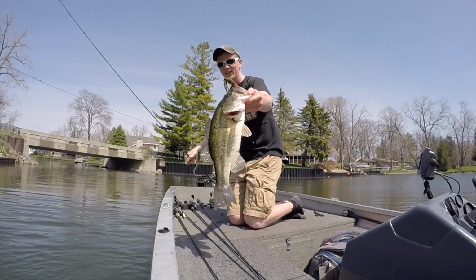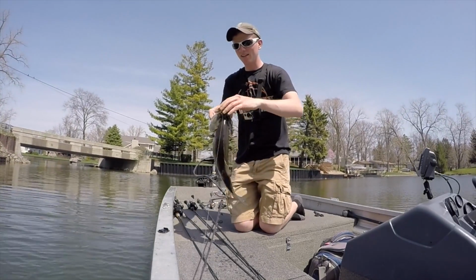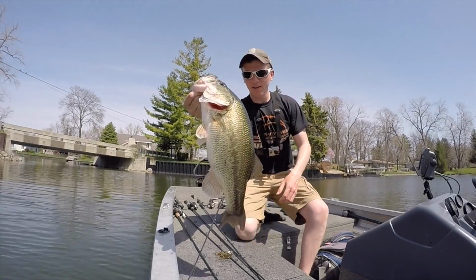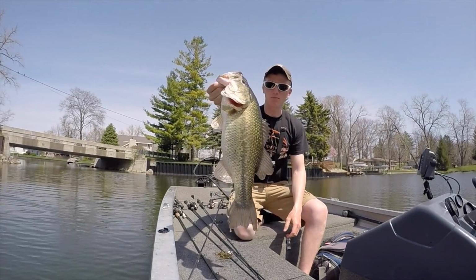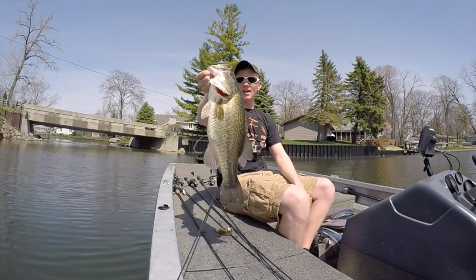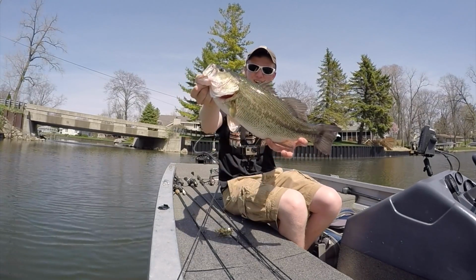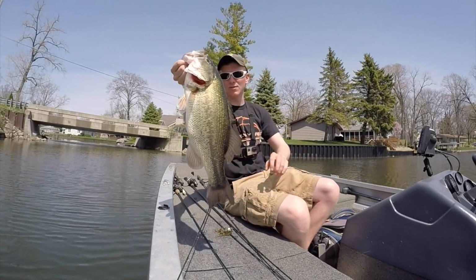Another 3-pounder under that little dock. All I did was skip it right under there, barely hooked too. That fish freaking smoked it. We are getting on them today, guys. I'm hoping I can catch a 5-pounder. I'm going for those 5-pounders. So that's still awesome. Stay tuned.